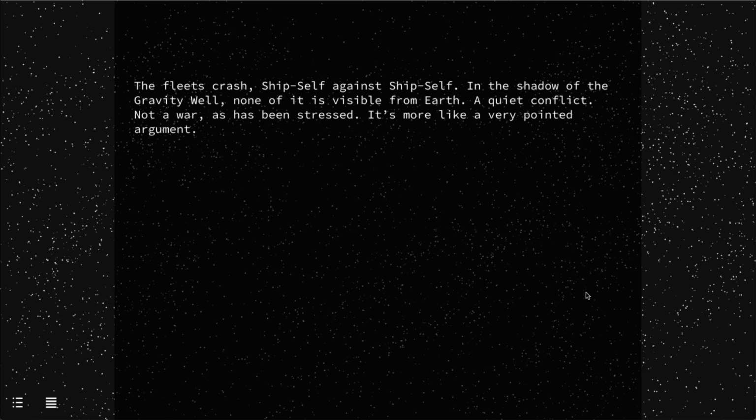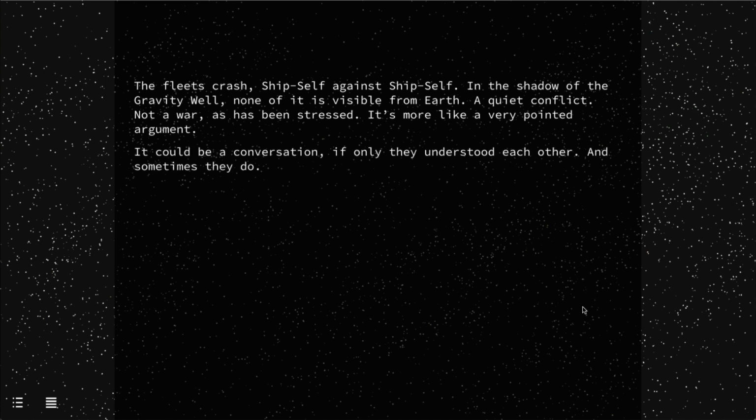The fleets crash, ship self against ship self, in the shadow of the gravity well, none of it visible from Earth. A quiet conflict, not a war, as has been stressed. It's more like a very pointed argument. It could be a conversation, if only they understood each other. And sometimes they do. It could be kissing, if they loved each other. And sometimes they do.